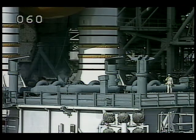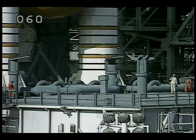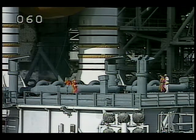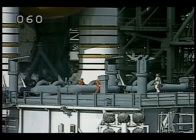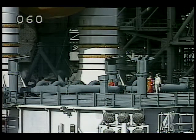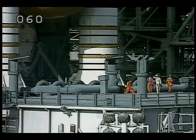Currently looking at the mobile launcher platform and one of the solid rocket boosters. The ICE team is on the zero level of the platform, making inspections, scanning the orbiter vehicle, recording temperatures, and making note of anything that looks unusual.